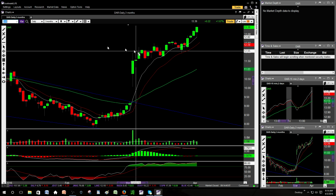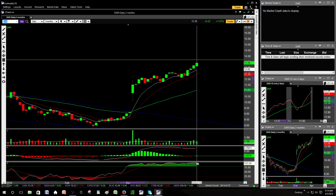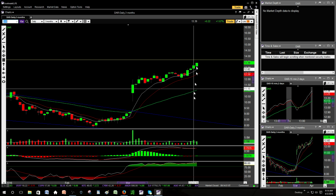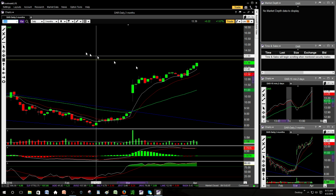DAR is the next one. Obviously another extended chart here. I'm watching the MACD's already kind of curled down underneath. Stochastics just keep going up. Volume just dipped right there on the day when it should have actually pushed up. So what I'm looking for on this one is maybe a pop up to about 13.65 or so, and watch it for a short entry, bring it back down into the 12s.